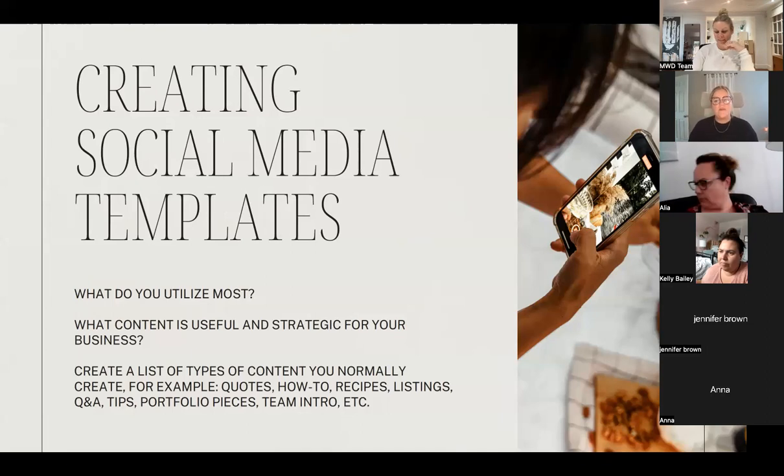When you're thinking about creating social media templates, it's good to do a little bit of brainstorming first. What do you utilize most? Is it your grid posts, reels, stories? Is it LinkedIn posts, maybe a Facebook post, Twitter, whatever you use most? Try to create a list of that.